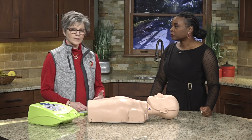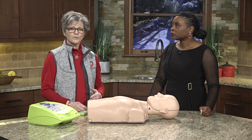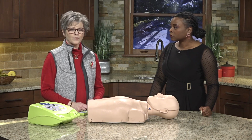And the two most important things about the AED: one is to turn it on. The second thing is to follow the prompts exactly as it tells you to do. They've made it so you almost can't mess it up. You just turn it on and follow the prompts.